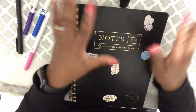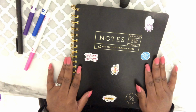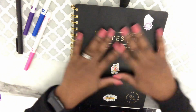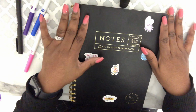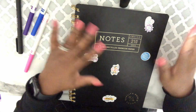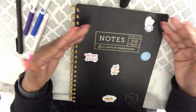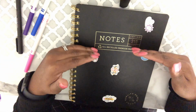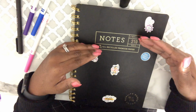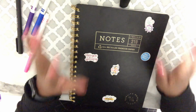So let's get started. I wound up just buying a regular notebook from Walmart for like $8, and I just put some little stickers on here. I did purchase a budget planner last year in 2022, and I felt like I really didn't use it that much. I feel like I'm more creative when I write down the things that I want to do and my expenses in just a regular notebook.